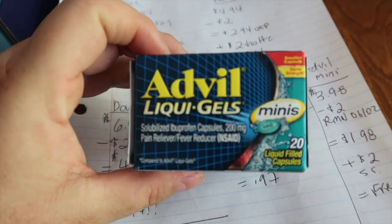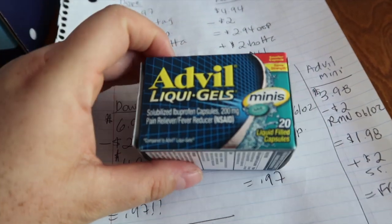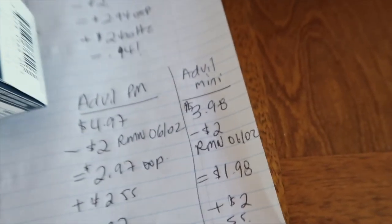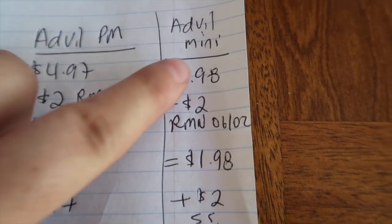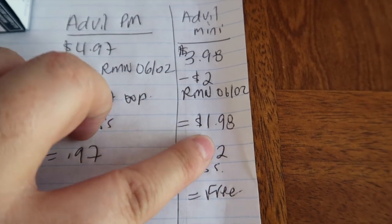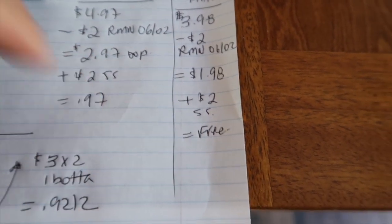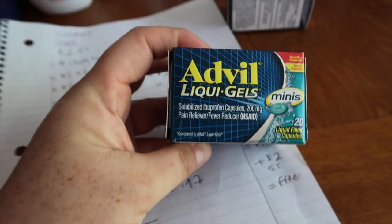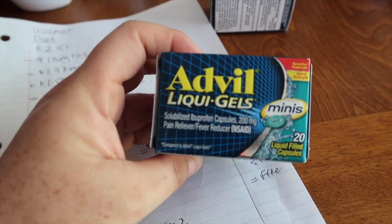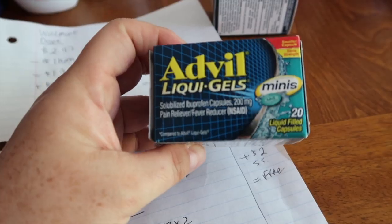Now, his big sister, this was a complete freebie, which is the Advil Liquid Gel Minis, and this is a 20 count. This was $3.98, again from the same insert, $2 off. I paid $1.98 out of pocket, and Savings Star is giving a $2 rebate, making it free. Now, I believe on coupons.com there's also a $2 coupon for this, so anyone can do this deal, so it's fantastic.